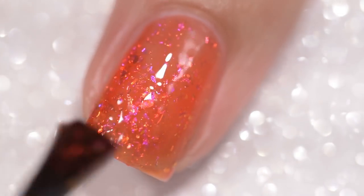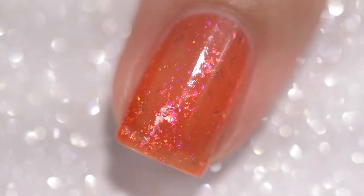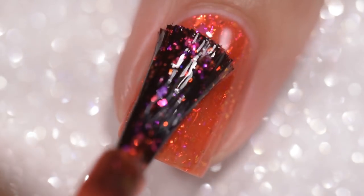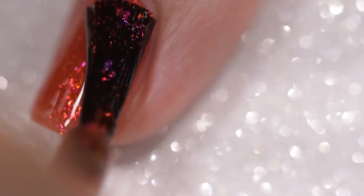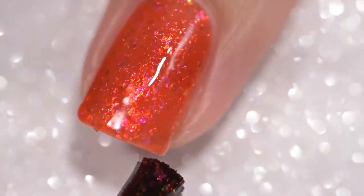It went on smoothly and evenly, stayed exactly where I put it. I had no application issues whatsoever. There was no running, no pooling, and I had no staining. This polish will not dry textured or be difficult to remove. However, it does dry a bit dull, so you are going to want to go in with a nice glossy top coat to give it that glassy kind of look.